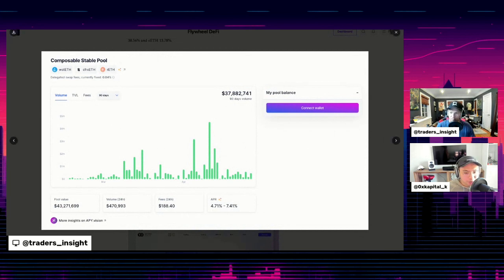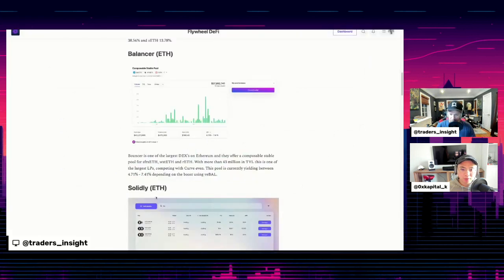Is that just from trading fees, or is that from BAL rewards and stuff too? No, that's from the BAL rewards, I believe. Got it. I think we would have to go to the page to see the rewards, but I think it's a nice even breakdown. It looked pretty good, and this one went under the radar. I was really surprised about this one.